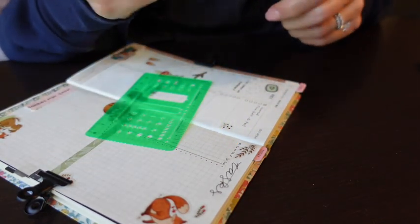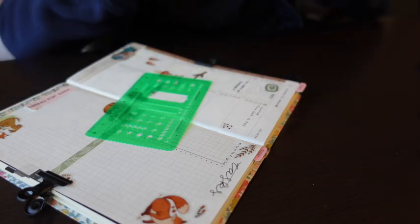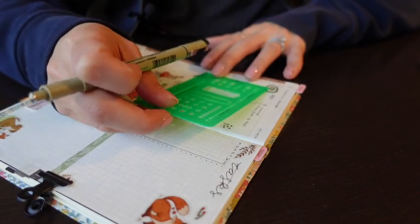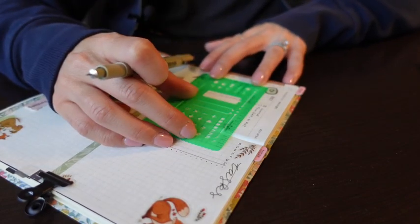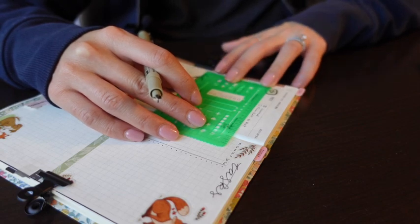And my greatest advice when it comes to lettering is to just practice, practice, practice. I think that's really what I had to do. It sounds really corny, but I used to always watch these videos and think to myself, if only I had handwriting like that. I will never have handwriting like that, but I know with practice it definitely helps.